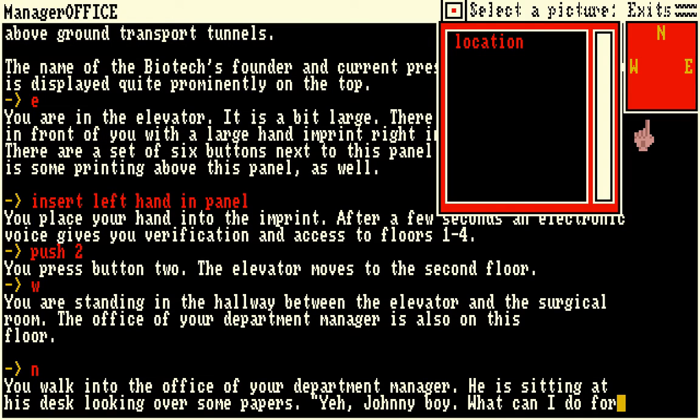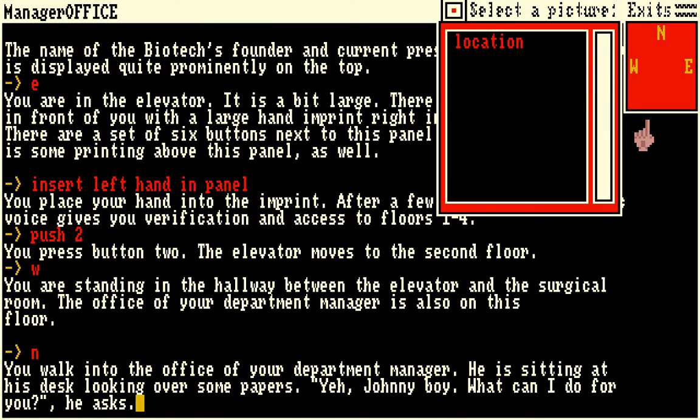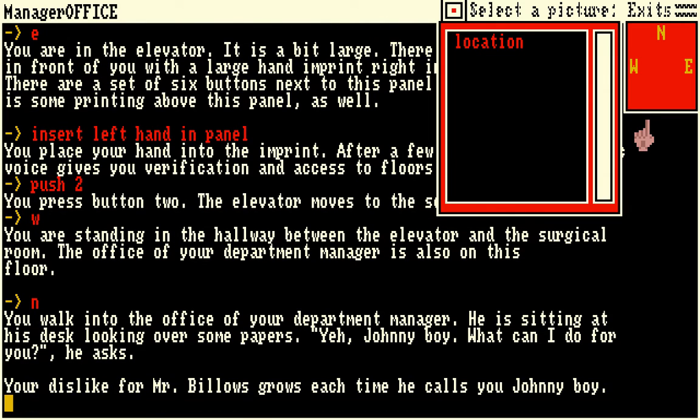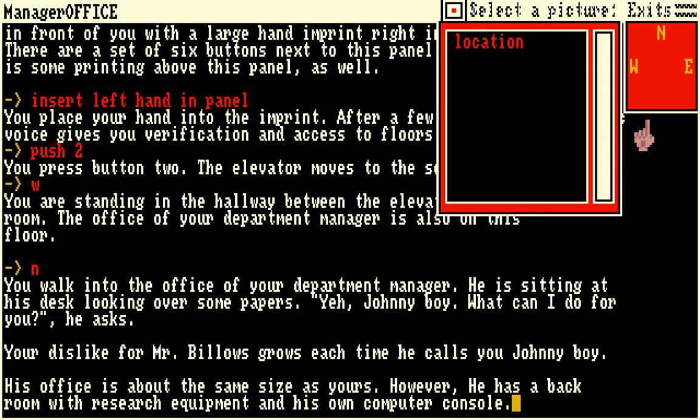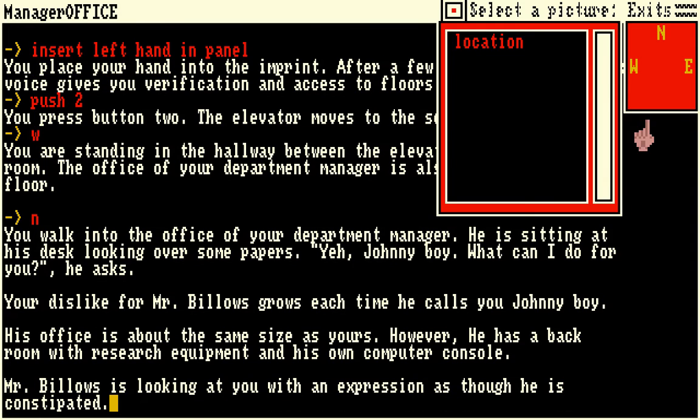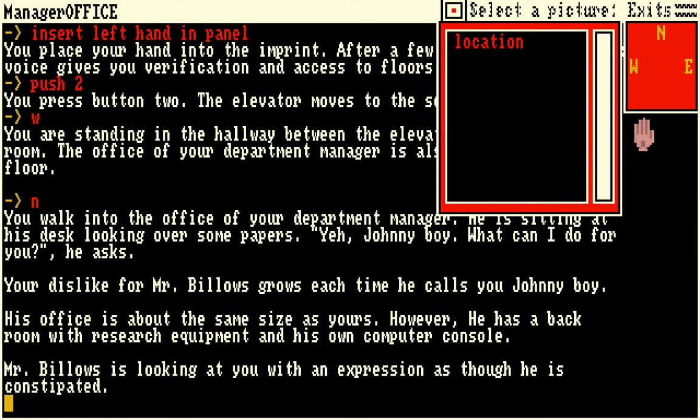You walk into the office of your department manager. He is sitting at his desk looking over some papers. "Yeah, Johnny boy. What can I do for you?" he asks. Your dislike for Mr. Billows grows each time he calls you Johnny boy. His office is about the same size as yours. However, he has a back room with research equipment and his own computer console. Mr. Billows is looking at you with an expression as though he is constipated.